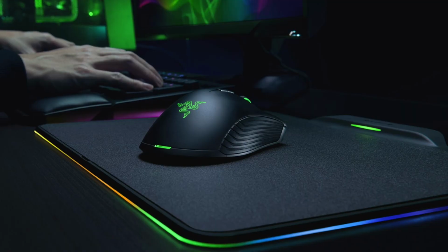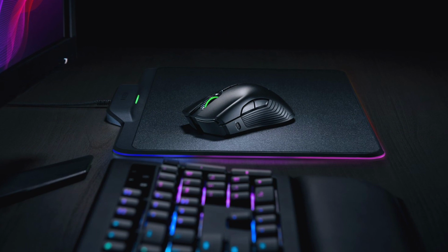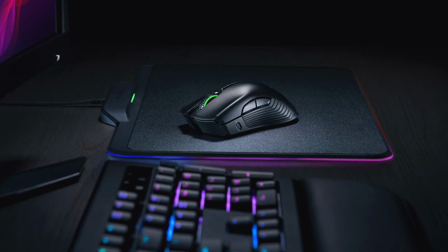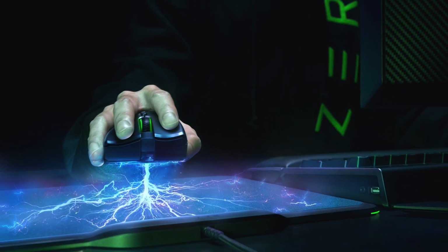while you're gaming. So you can think of all the great ways this would be useful, because pretty much when you're using a wireless mouse, you don't have to worry about it dying mid-match or anything like that. While you have it on this surface, it will be charging for you.